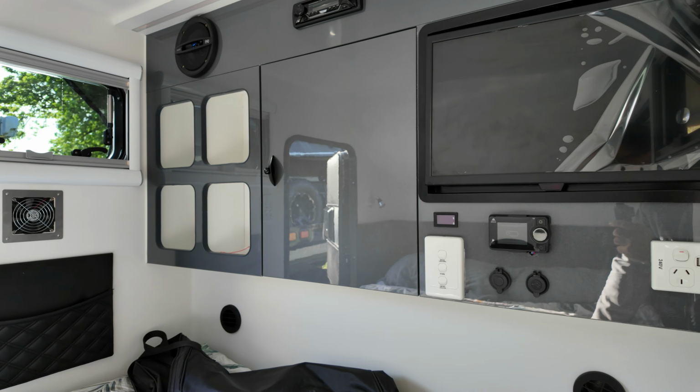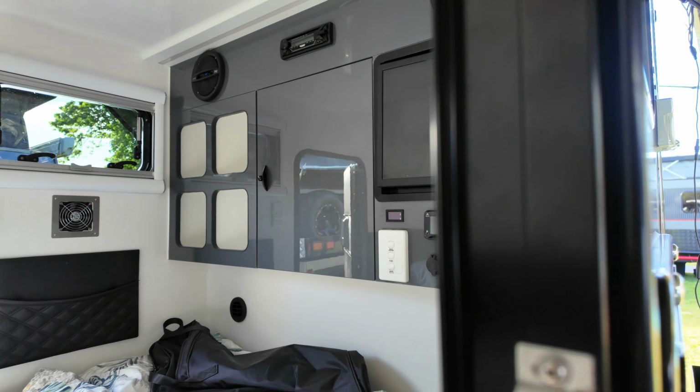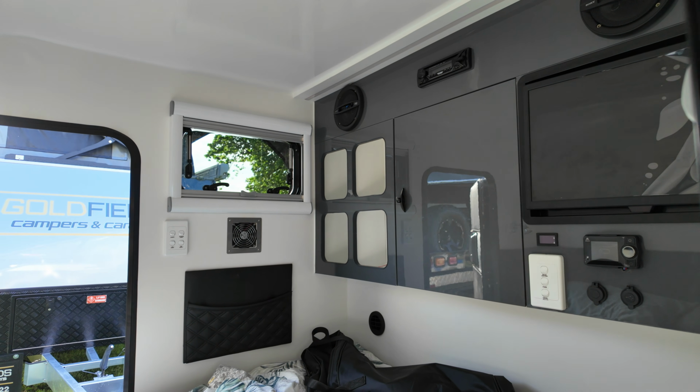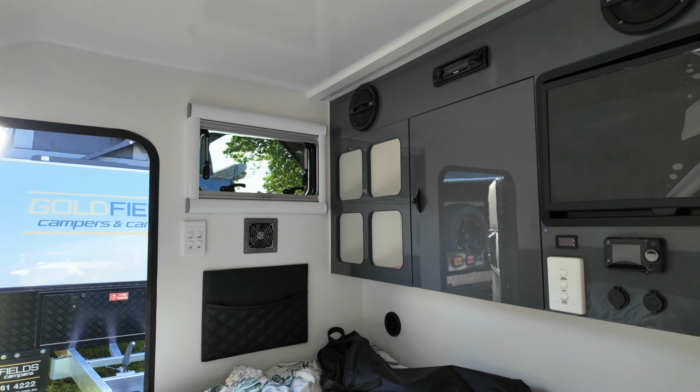You've got blinds on both your windows, and this is really spacey on the inside. Really impressive. Big thing for me, it doesn't have the actual storage under the bed, which is something I've always been critical of, but it's got a massive box on the front. So that makes all the difference.